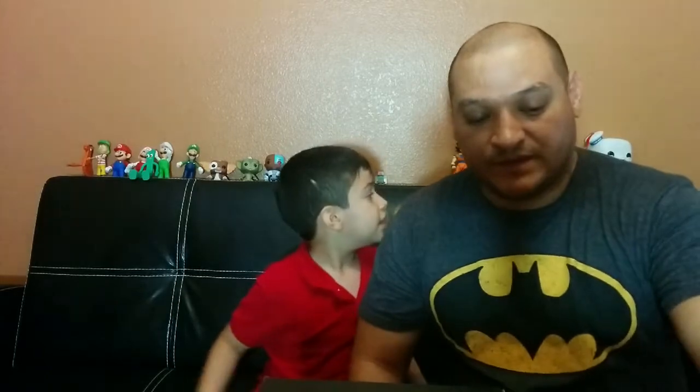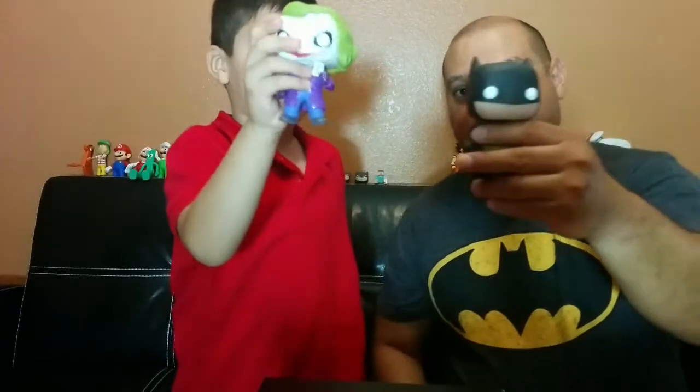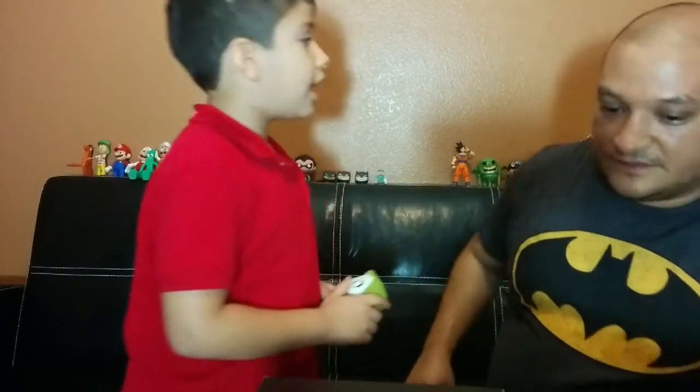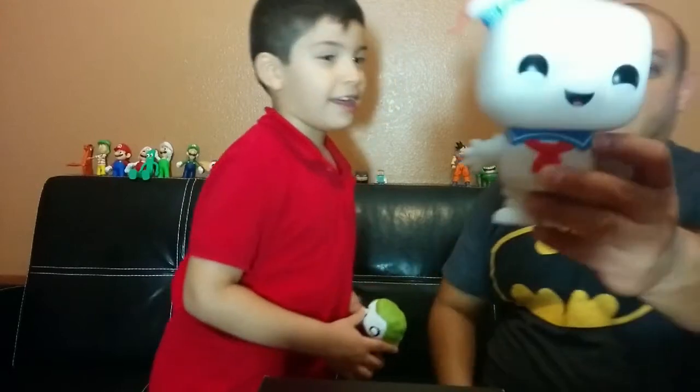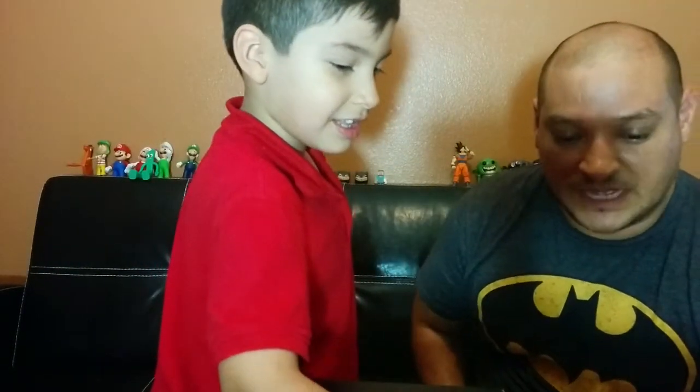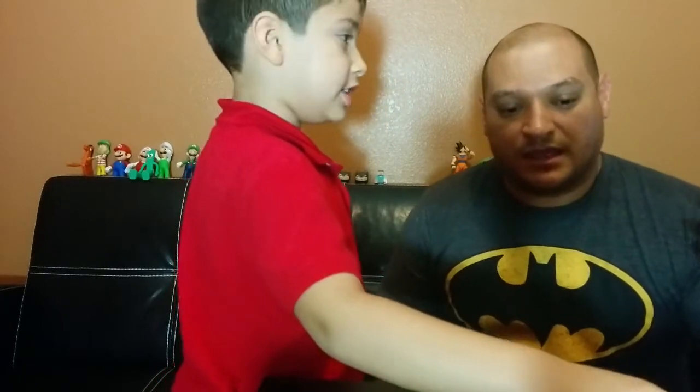A Funko Pop. For those of you who don't know what Funko Pop is, it's these little guys. Yeah, like Batman and Joker. I have a whole bunch of them. Yeah. All these and all of these. Even this guy is a Funko. He's a big Funko. Yep, they're all Funkos. Big because they made it big for the movie.